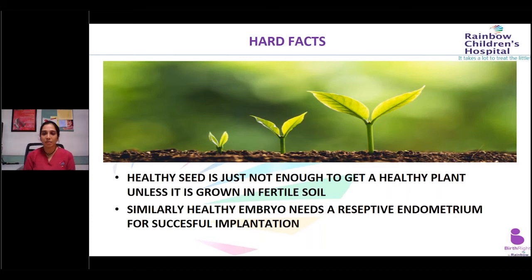So, thin endometrium. The endometrium, as everybody knows, is just the lining of the womb. It is very important for an embryo to get implanted. Endometrial thickness, nourishment, and receptivity are really important for an embryo to get implanted, be it a normal pregnancy or an IVF conception.